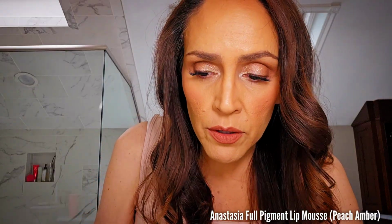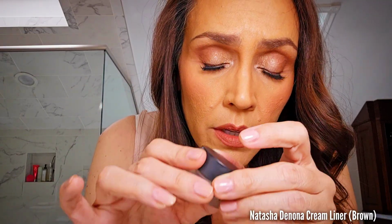So this is phenomenal. For liner on my eyelids, I used the Natasha Denona cream liner, and this is in the brown color. Love it. I did a really subtle line just to try to cover up the line from the faux lashes.